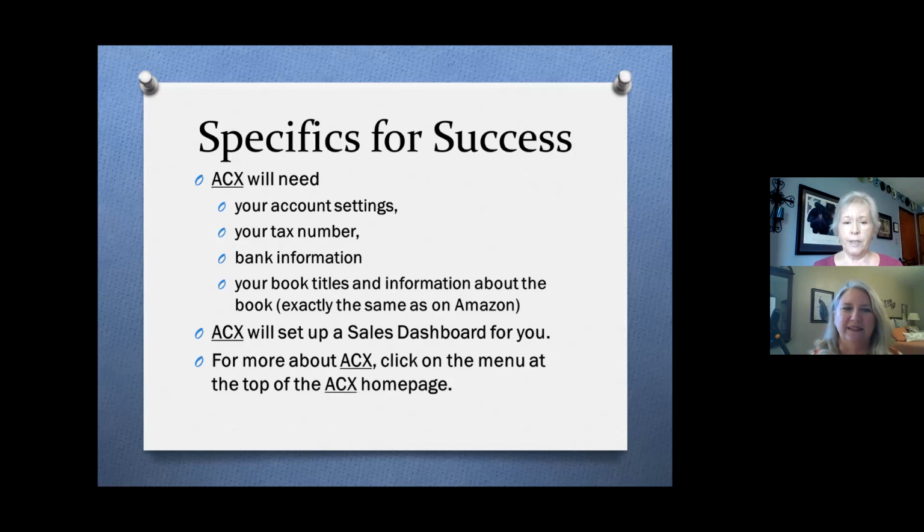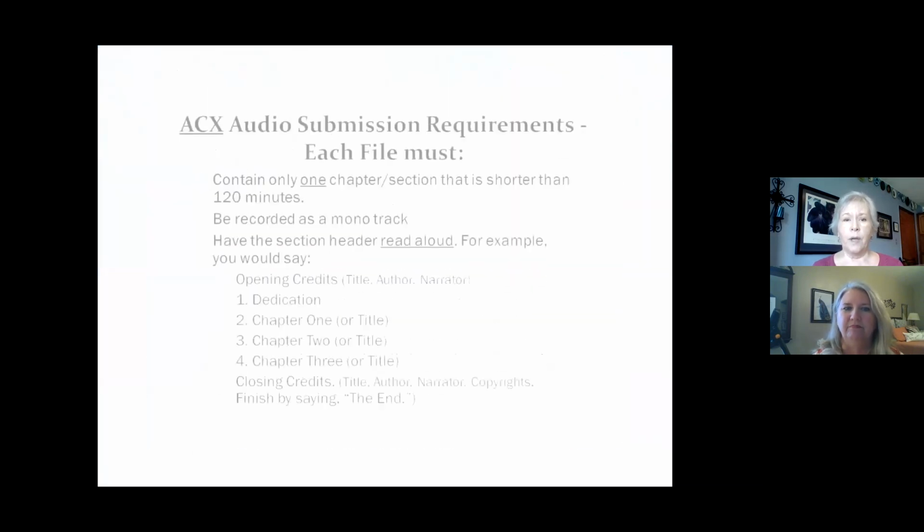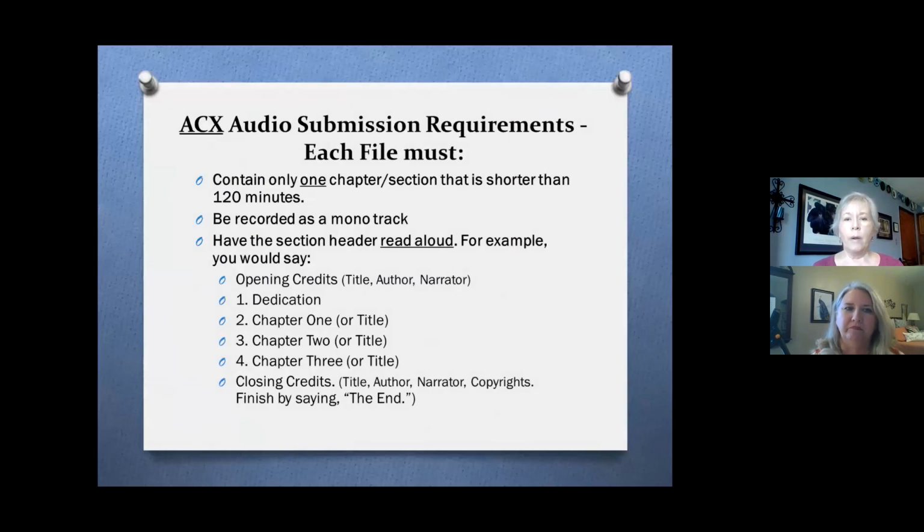They will set up their sales dashboard for you. And you can go to their home page and learn more by clicking on the menu at the top of that page. Here are their submission requirements for each file, not on how to produce the files, but on the files themselves and how to record that.